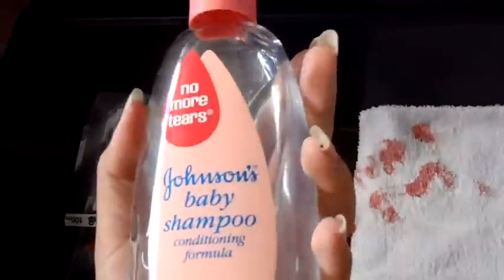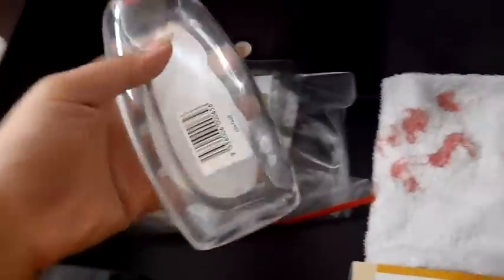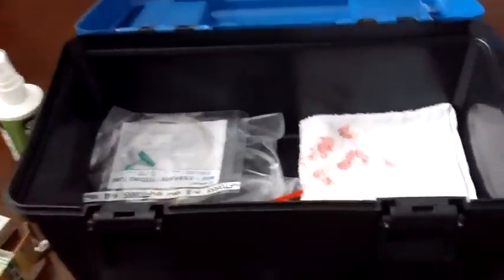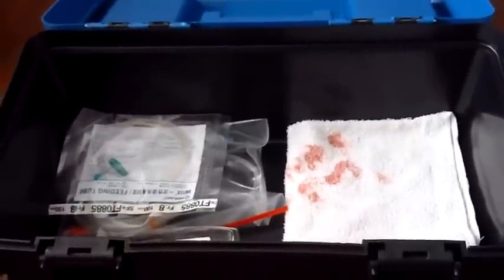And this here is alcohol hand rub cleaning gel. I just had it rebottled in a baby shampoo bottle. I use this to clean my hands after handling my snakes or after handling a sick snake. I also have a herping hook, a large snake hook, but that's in my room and I'm just too lazy to go downstairs to get it. So yeah, that's all in my snake box, my snake kit.